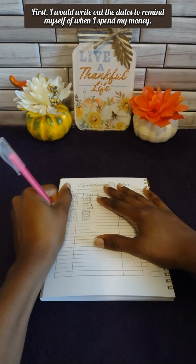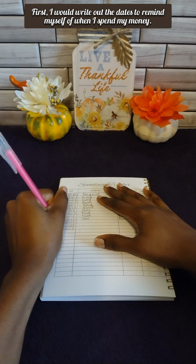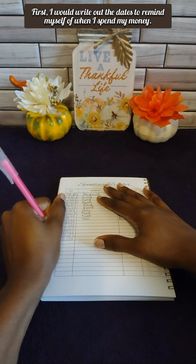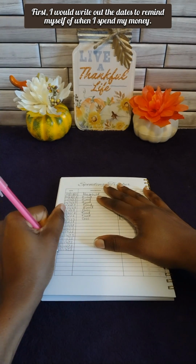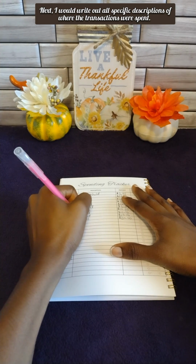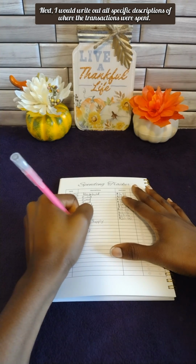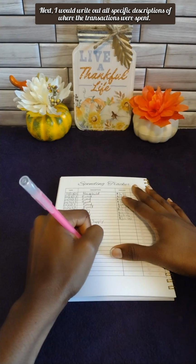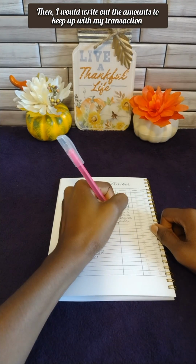First, I will write out the dates to remind myself of when I spend my money. Next, I will write out all specific descriptions of where the transactions were spent. Then I will write out the amounts to keep up with my transactions.